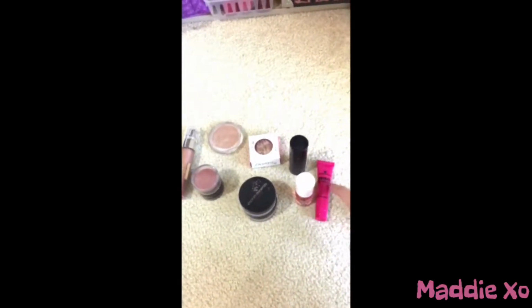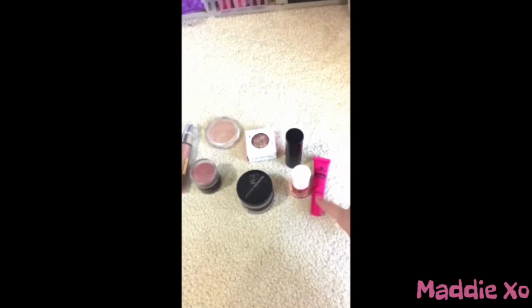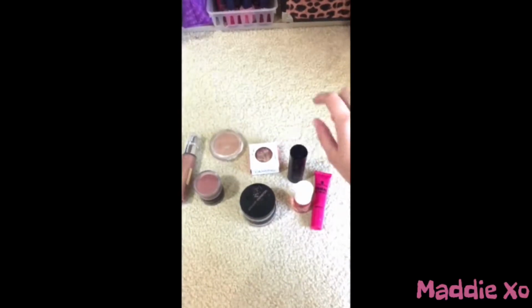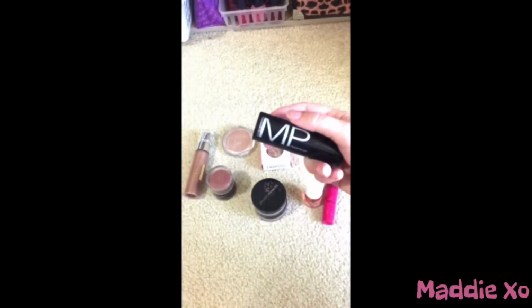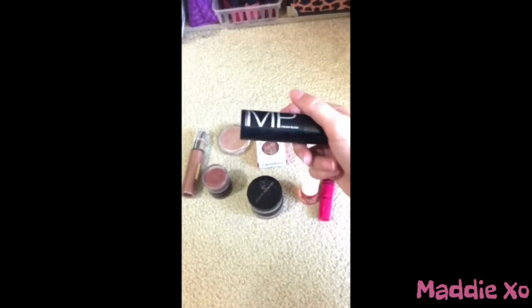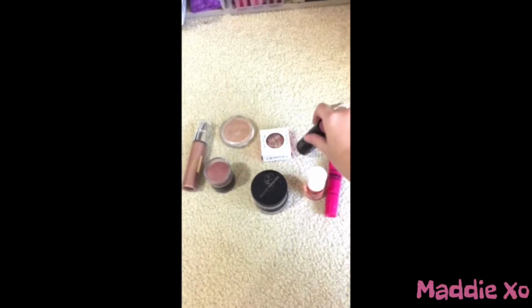But here and here are cheap, nasty ones from Target that were on sale back in the day. I'm like, oh, sale, let's just grab them. This one's a liquid blush that I was actually using for a very long time. It's such a pretty color. The color's in Kiss, and it smells like it's eaten, not used on your face.